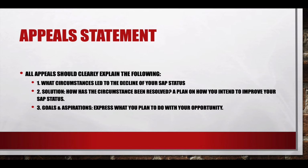Because the last thing the financial aid office and the university wants is to give you another opportunity, and come to find out your engine is still broken or your transmission is still broken and you still don't have transportation. They don't want to put you in a bad situation. So what they want is, has your circumstance been solved? Has the problem been solved? And can you get to school and can you succeed? So that's what you would put in the second one.